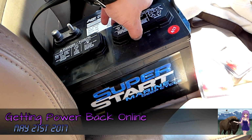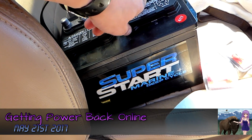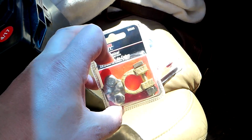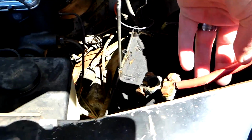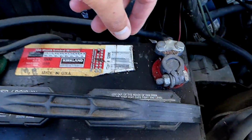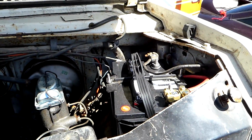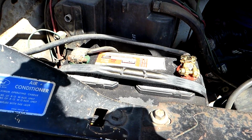Today we picked up a Super Start Marine Deep Cycle battery here and some new terminals. As we see here, this positive terminal definitely needs to be replaced, and on the other battery, it's cracked, it needs to be replaced, so we're going to replace those. Go ahead and give her a charge now. Got that one on there.